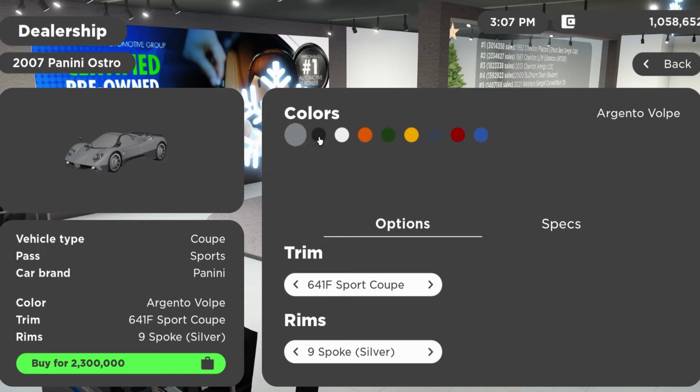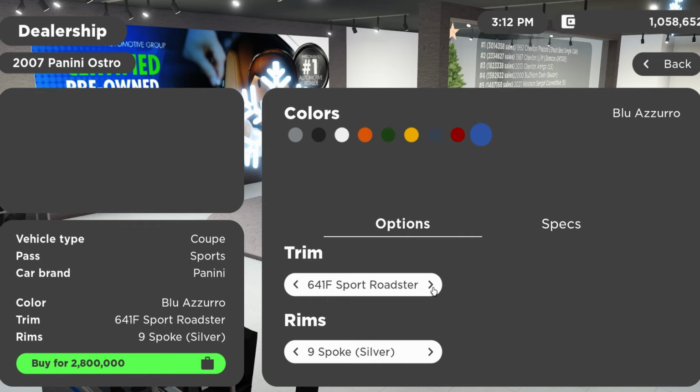Here are the trims. And as you guys can see here, it is only available in two trims. But as you guys can see, if we go to the Sport Roadster, it is actually $2,800,000. So, yeah, a really kind of big difference. Here's also the rims. These rims are actually really, really sick. I thought you could only do this at Tires Plus, but I guess not. But yes, those are the rims.